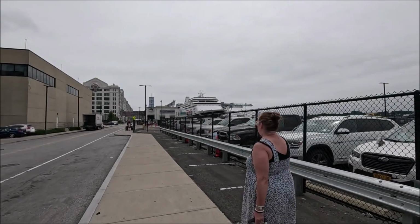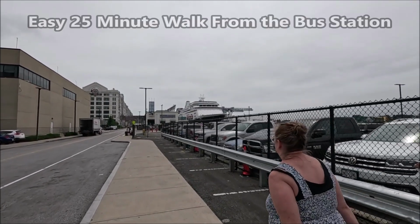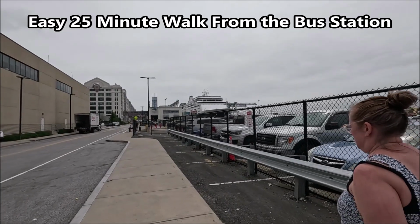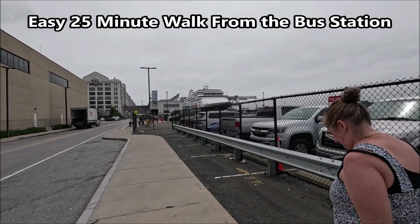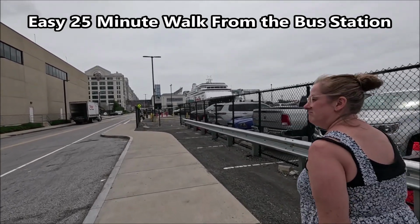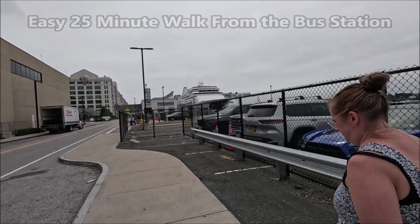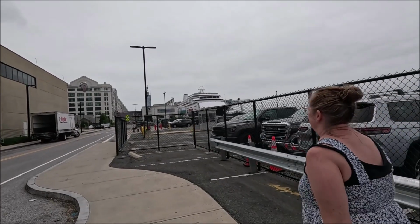We're here in Boston getting on board our Holland America ship. There it is, ported. This is the parking area. We walked from the bus station to get here. It wasn't bad. Pretty much a straight shot from the bus station to the ship. Very easy when we're going to be going to the terminal and getting on board.